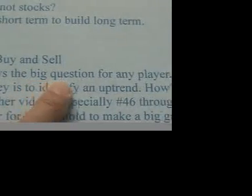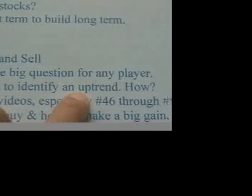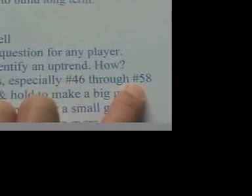Now we come to the topic of when to buy and sell. Well, we know that this is always a big question for any player. Whether you play long term or short term, you still have to think about when to buy and when to sell. Now the key is to identify an uptrend. Do you know how to identify an uptrend? If you're not very sure, I would like to advise you to go to my other videos, especially videos 46 all the way through 58.